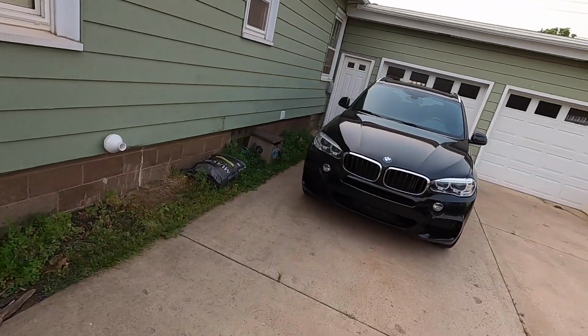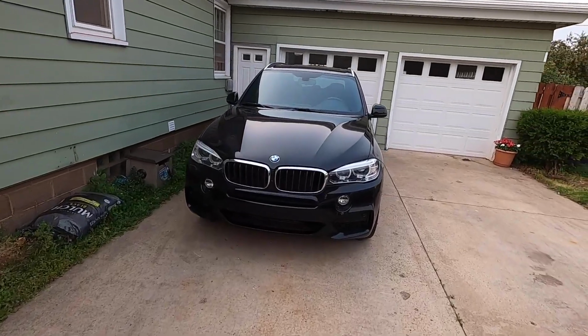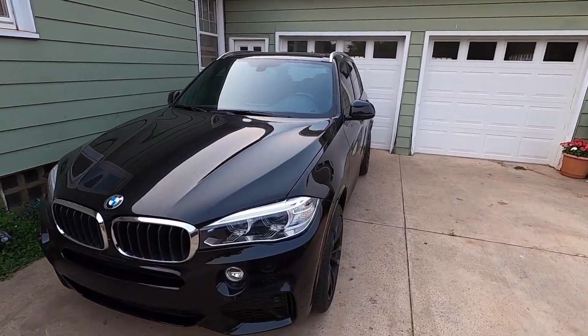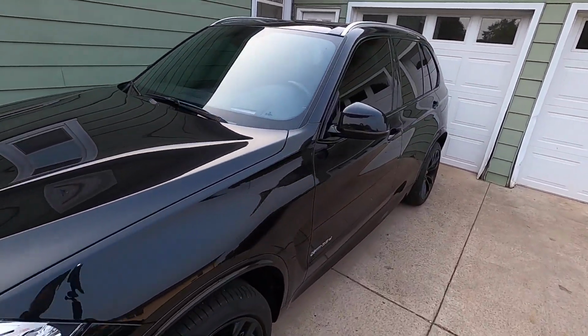Big, heavy, all-wheel drive SUV, just needs good tires, and I think it will conquer everything this winter will throw at us. We had a very mild winter last year, so I think we're going to get hit hard, and this car, I want to give the best chances possible of succeeding. So with that being said, guys, that is pretty much my fleet tour.